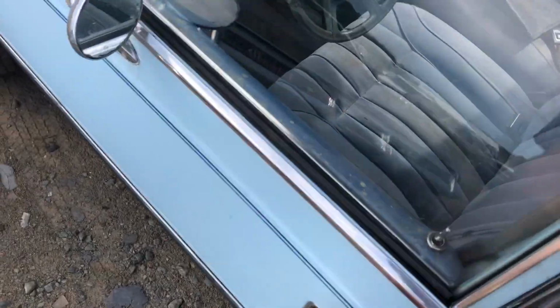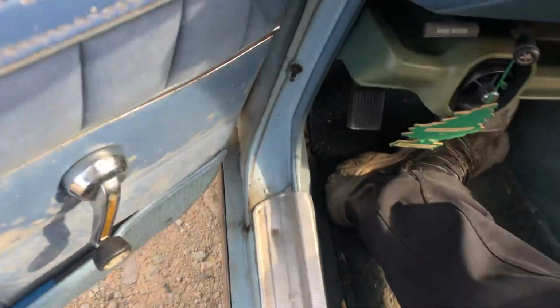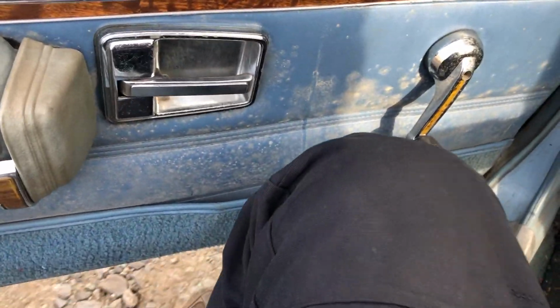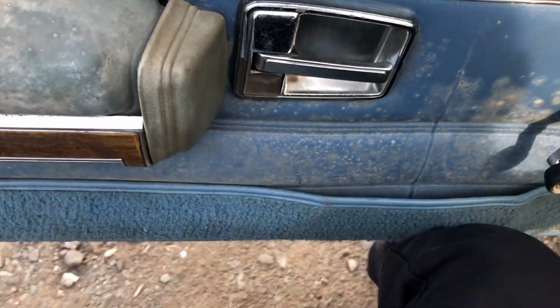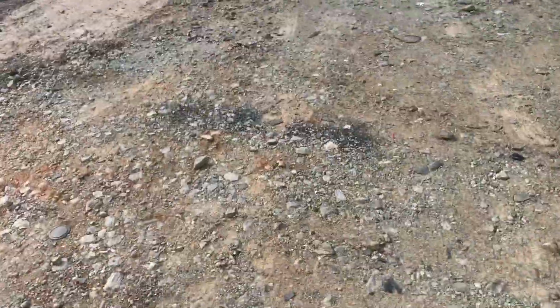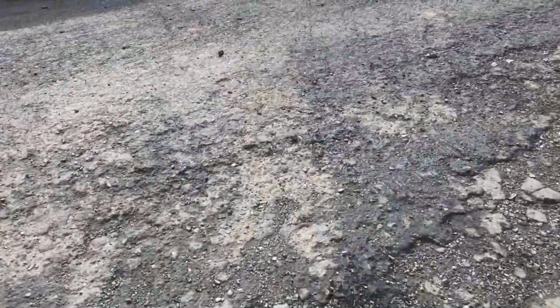Let's go ahead and do that. Let's see if I can move this car out of the way. I'll just put this in neutral. Let this roll. Now this car that I just moved out of the way is going to be in a future video. So if you've seen it and you want to know more, I will be doing a tape on it, just not right now.